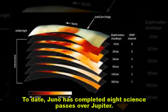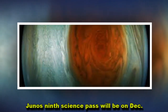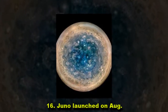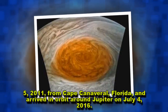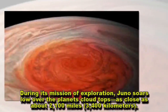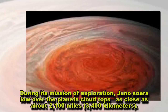To date, Juno has completed 8 science passes over Jupiter. Juno's 9th science pass will be on December 16. Juno launched on August 5, 2011, from Cape Canaveral, Florida, and arrived in orbit around Jupiter on July 4, 2016. During its mission of exploration, Juno soars low over the planet's cloud tops as close as about 2,100 miles, 3,400 kilometers.